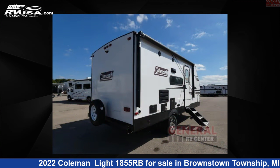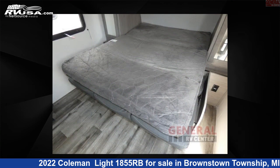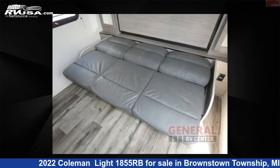This used Coleman is 22 feet 0 inches in length and features sleeps 3, Slideout, and 46 gallons fresh water capacity. The floor plan layout of this travel trailer features Murphy bed, rear bath.